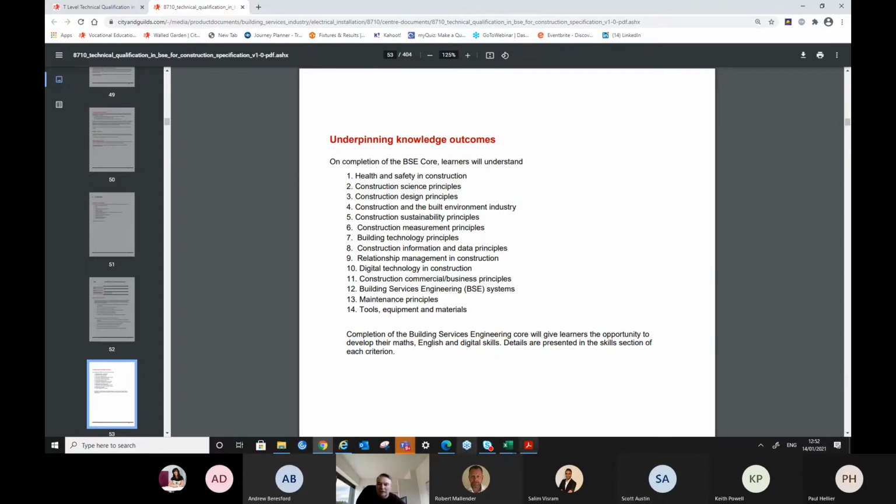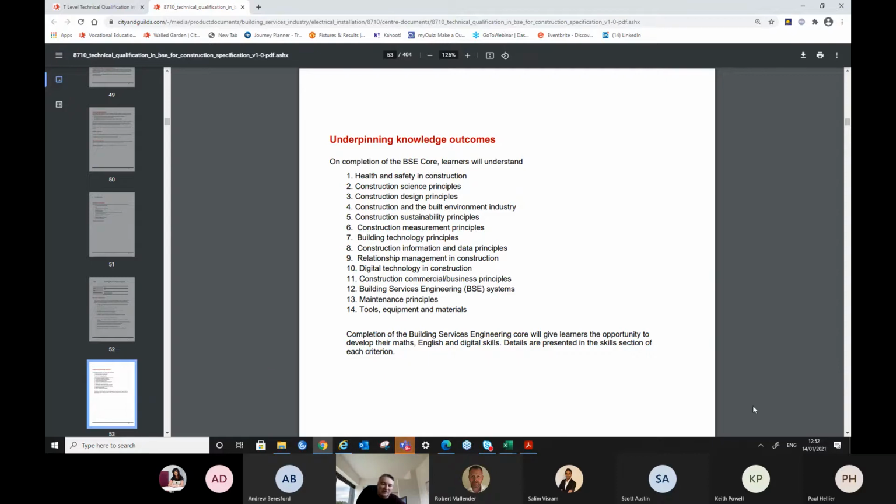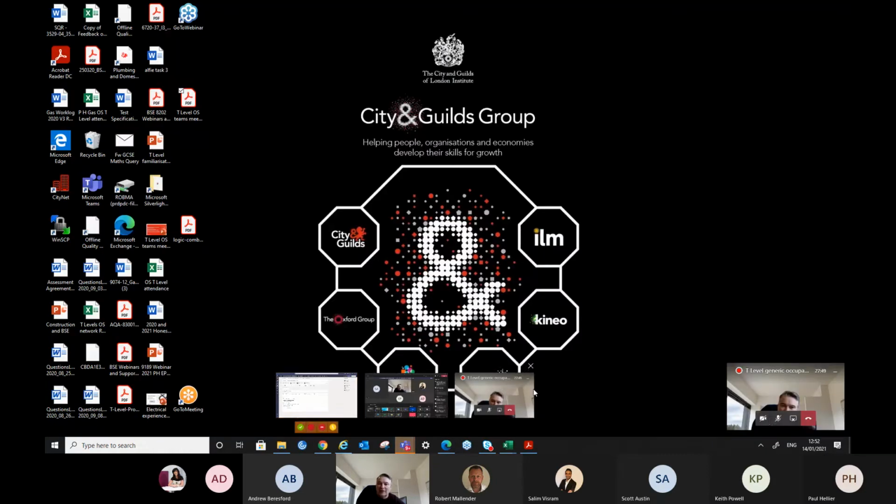It's certainly worth looking at the core content in detail, which is detailed in this course handbook, and going through it, learning outcome by assessment criteria by assessment criteria, really. And really, that's as much as I want to say at the moment on the core. I'm going to hand over to Rob to look at more the occupational specialisms side now.